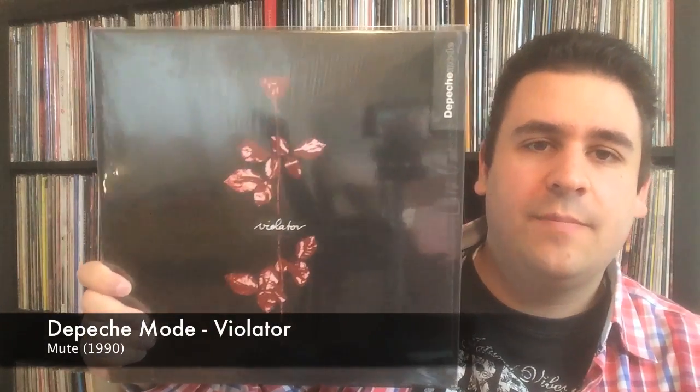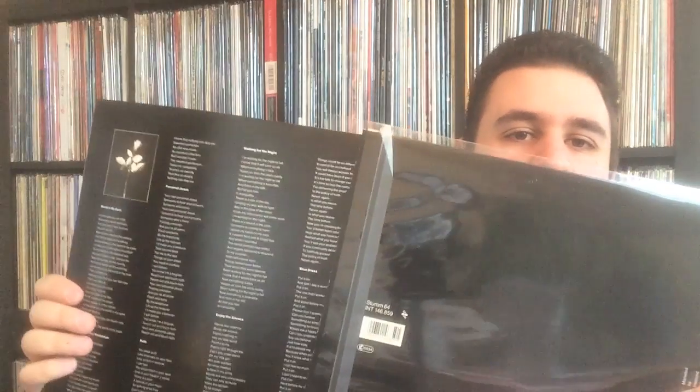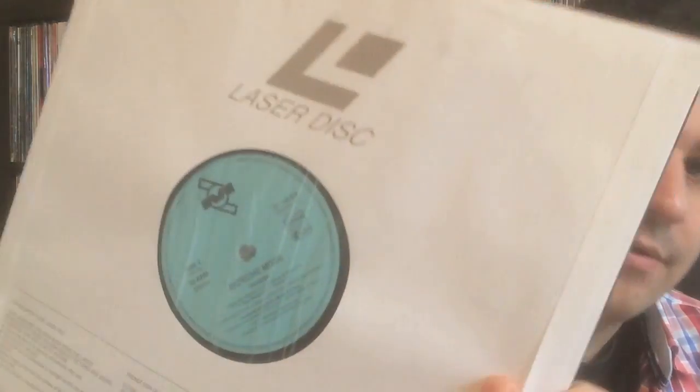I also got an original copy of this album. This is my reissue of Depeche Mode Violator, gatefold cover. Sounds very good, but I saw an original copy in good condition for a very cheap price, so I had to get it. It's a German copy, Direct Metal Master. It had the original insert and everything else. Here it's on this label, and it's my favorite Depeche Mode album. Although I love their other albums as well. I have a whole pile of Depeche Mode albums, but Violator is always a favorite of mine.